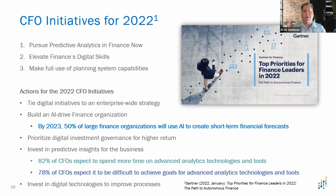You look right in the middle there in blue. By 2023, 50% of large finance organizations will be looking to use AI to create short-term financial forecasts. Really, really an important initiative. I was kind of shocked when I saw this myself. And then you look down at the bottom, 82% of CFOs do expect to spend more time on advanced analytics technologies and tools, right? Again, going away from relying on the gut, going more to a technology-focused solution.